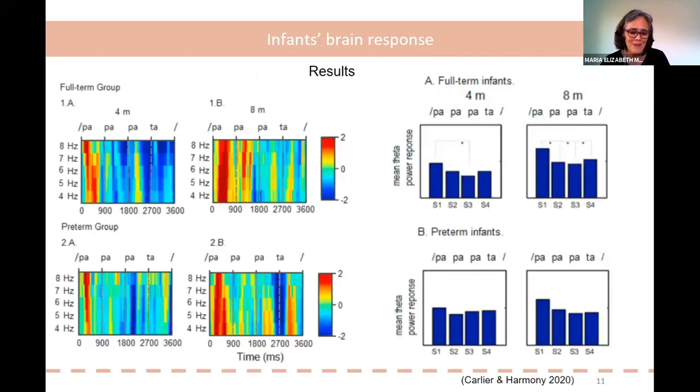The infant's brain response can be observed in the following time-frequency maps. As mentioned before, on the x-axis we have time. On the y-axis we have the frequency. The dotted lines represent the onset of each syllable in the train, and the theta power in red represents increments of power with respect to the pre-stimulus.